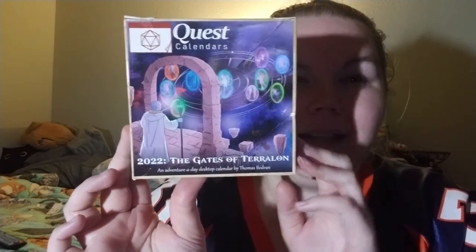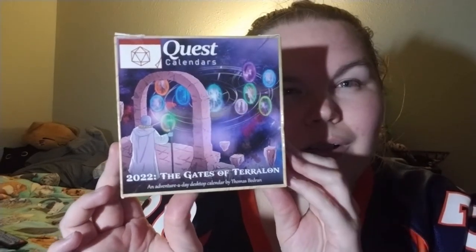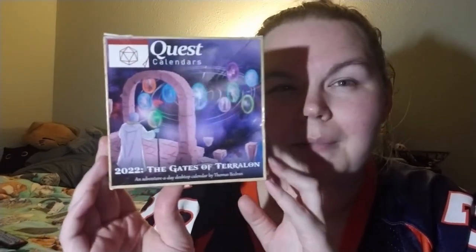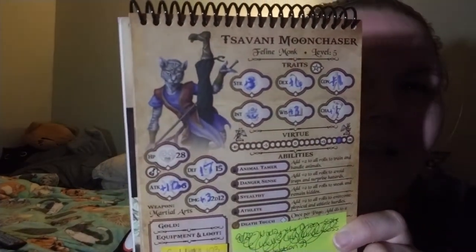This is a daily calendar where every day you play with your character, similar to tabletop role-playing games like Dungeons & Dragons, Pathfinder, D20, that kind of thing. I have been playing this year as Savani Moonchaser. She is a monk class and her race is feline, so she is a cat person.